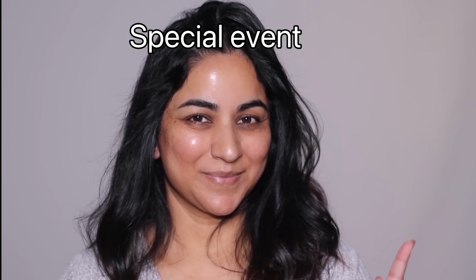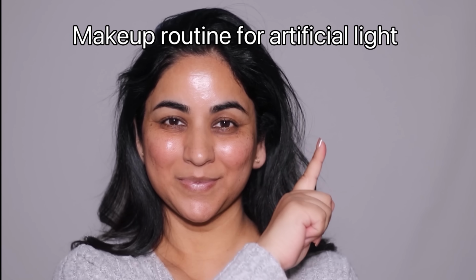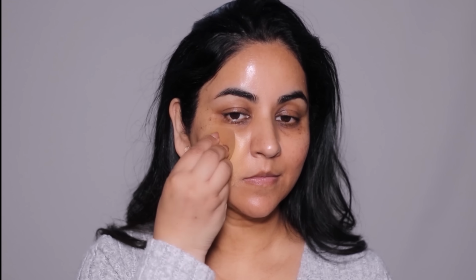Now, let's say you're attending a special event or party in the evening. That calls for an evening makeup routine for artificial light, because you'll most probably be under artificial light and not daylight. Always remember, under artificial lights, dewy makeup can look greasy sometimes. So try to switch to something that's a silky matte or a matte foundation, or use powder to reduce shine.